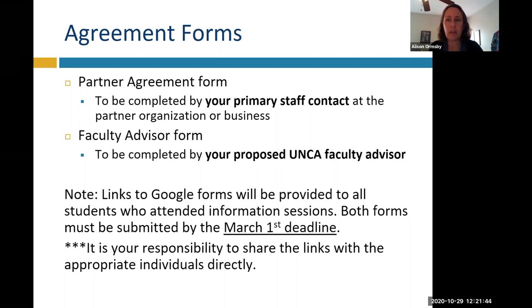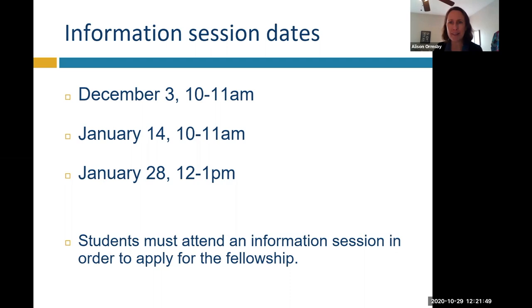All right, and so here are the information sessions that are coming up. This is basically an information session, but this is more geared toward faculty. For students, there are three opportunities: December 3rd from 10 to 11, January 14th from 10 to 11, and January 28th from 12 to 1. These are all over Zoom. I'm gonna be advertising a lot for these, and students have to pre-register using a Google form, and then I'll send them the Zoom link.